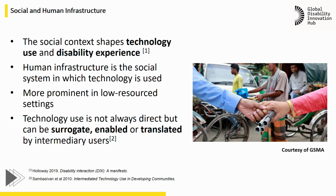There are enabled interactions, where I need to use a mobile phone but I don't know how to use it. Could you just call this person for me? So you're enabling it. And then there are translated interactions, where people are translating in order to use it. We brought that as our theory into this practical study: do we see surrogate-enabled translated interactions in this population? Or do we see other interactions, or what happens?